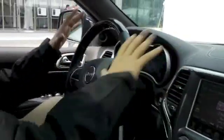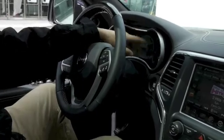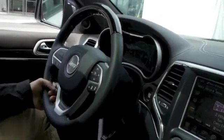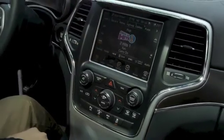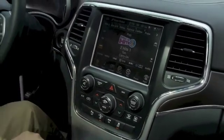One thing you'll notice right off the bat in the interior is we have an LCD screen right next to our gauges. We also have an 8.4-inch Uconnect radio. It's fully touchscreen, touch-based. You can control your climate control from it.